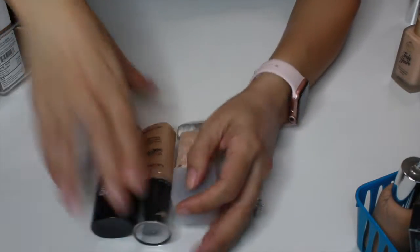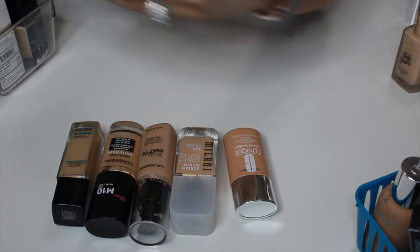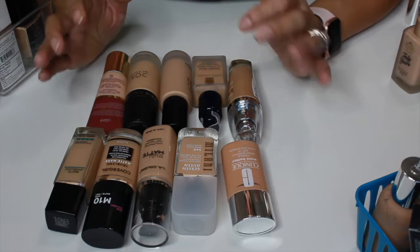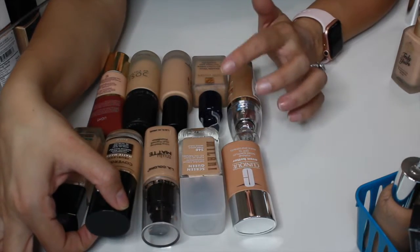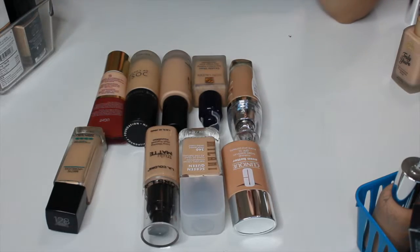Okay, let's go ahead and move on to the matte foundations. I don't remember if these were matte or what. It's been a long time since I used quite a bit of those. Let's see. One that I know I absolutely, really, truly love. There's a couple. This CoverGirl True Blend Matte Made in the shade M10. I love this thing, so I'm keeping this one.